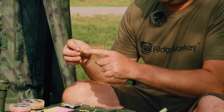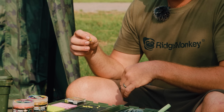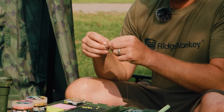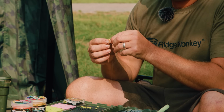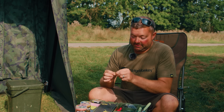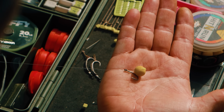But I like to have the pop-up very tight to the hook. And then just before I'd be casting this out, I'd actually trim it down, just trying to make it look like one of the mixers that are out there. I also like to use all different colours as well. So certain days the fish will take a pink one, other days they take the yellow, some days they're on the brown. Be happy to cast that out, especially when the fish are feeding out there.